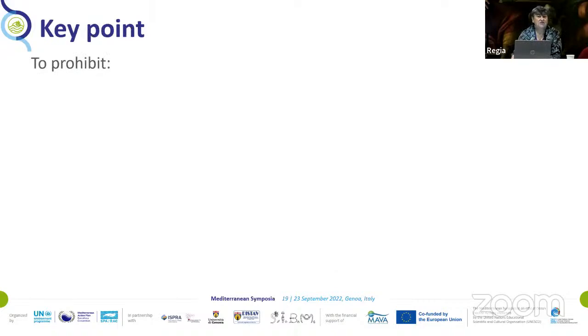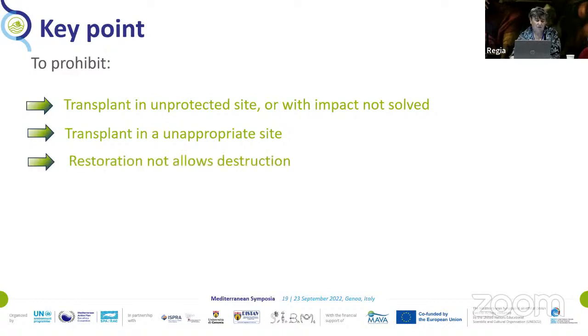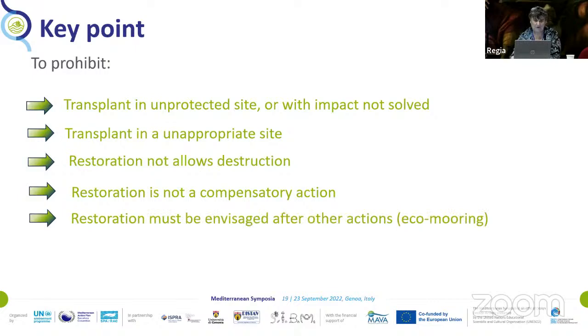What is finally necessary to prohibit, and I will stop on this point, with the answers, it seems that the first point is transplant must be prohibited in unprotected sites or with impact not solved. Second point, transplant in an inappropriate site, for instance, a site without an existing meadow previously. The third point is that restoration does not allow destruction. Restoration is not a compensatory action. And this point is really important for many countries. Restoration must be envisaged after other actions, like eco-mooring, like awareness, like decreasing the threats on the meadow.